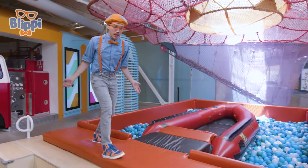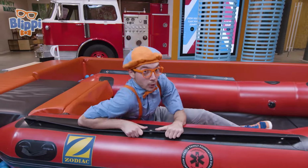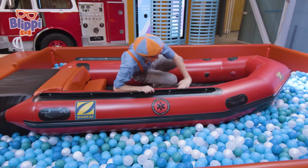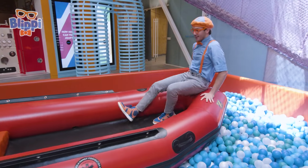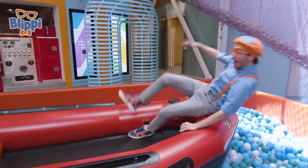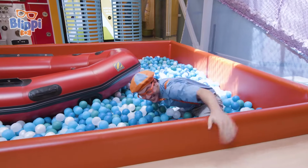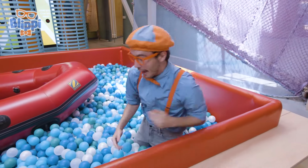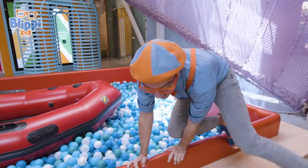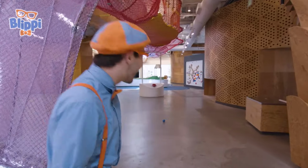Whoa, look at this. It's a rescue boat. This rescue boat is on some really rocky waves. Whoa! It's so much fun. And it's squishy. Whoa, the waves are going so fast and they're so huge. Whoa! The water is nice and cool. Yeah, because it's made out of a ball pit. Woo! This is so amazing. I really am having so much fun playing with you today.